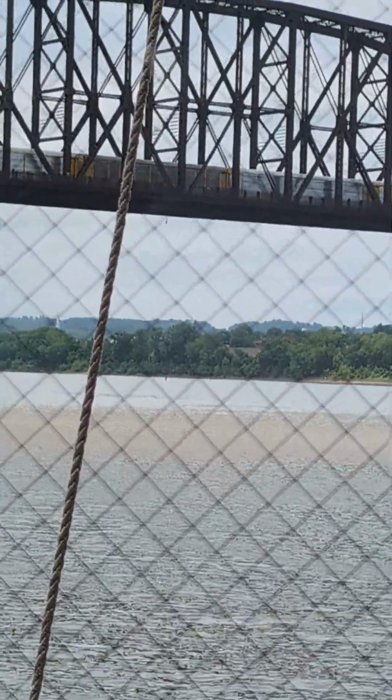You can see that train going very slowly. Well, there again, that's the same situation. These pilings date to 1886. Trains didn't weigh as much then. So when they come across the bridge nowadays, they go very slowly so they don't rattle the pilings.